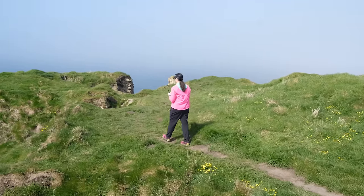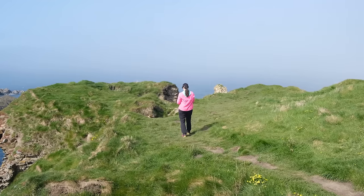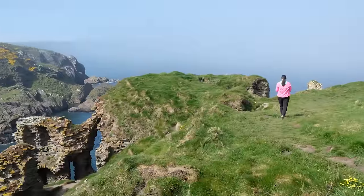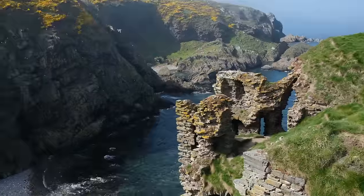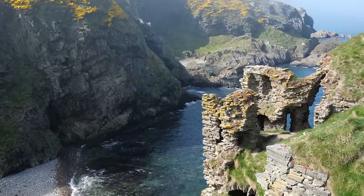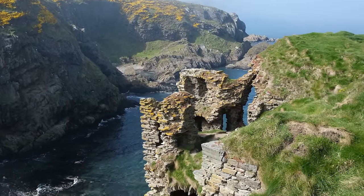She is flying the drone to get some extra awesome footage of this place for you guys. Look at it. Ever since the sun's sort of burned away the haze, beautiful turquoise waters and greens and yellows. It's just a beautiful place.